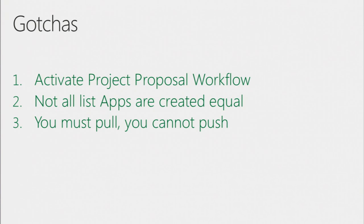So that's simple. You go into the site settings, site features, and enable it. Very simple. So you need to do that. In my case, I enabled that in the whole PWA site, and you can also enable it in a sub-site so people aren't doing it just anywhere.